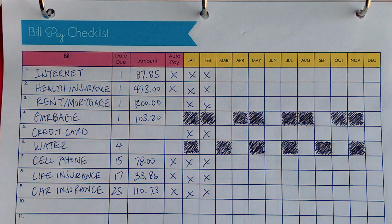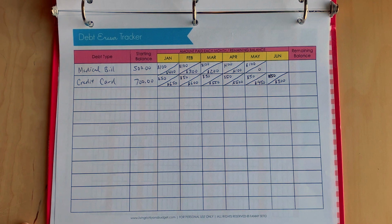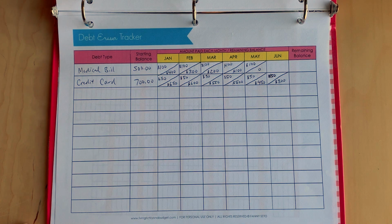And it just helps to have everything all on one page so that I can see what's coming up, have that money ready, and know that the bills are coming instead of being surprised, so that I feel prepared and more in control of my money. Next sheet is a debt eraser tracker. A couple years ago, we were paying off $10,000 in debt, and it really helped to have everything listed on one sheet, just so that I could see where everything was.